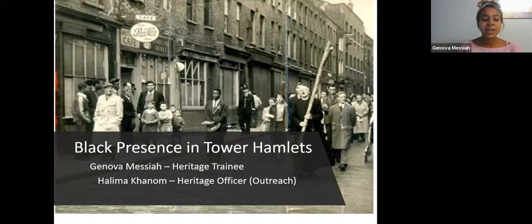Firstly, Britain's involvement in the slave trade during the 17th and 18th centuries in particular, and secondly, the arrival of the Empire Windrush in Tilbury during June 1948, which transported almost 500 migrants to Britain from the Caribbean and marked the beginning of the post-war immigration boom. But that's not the whole story.